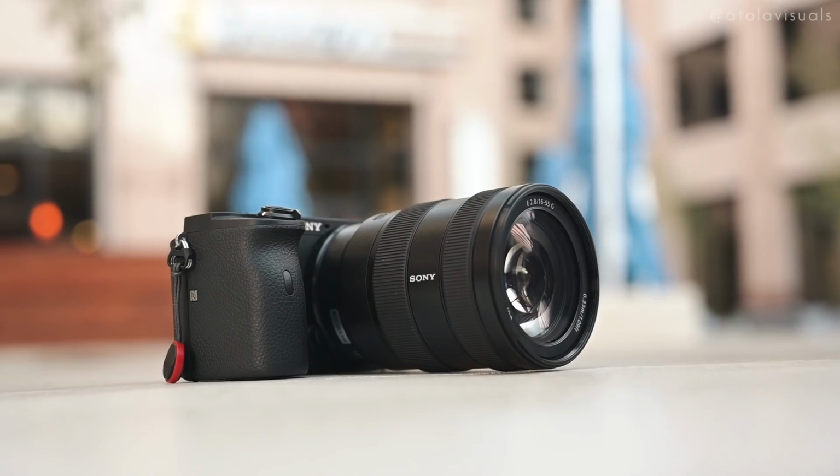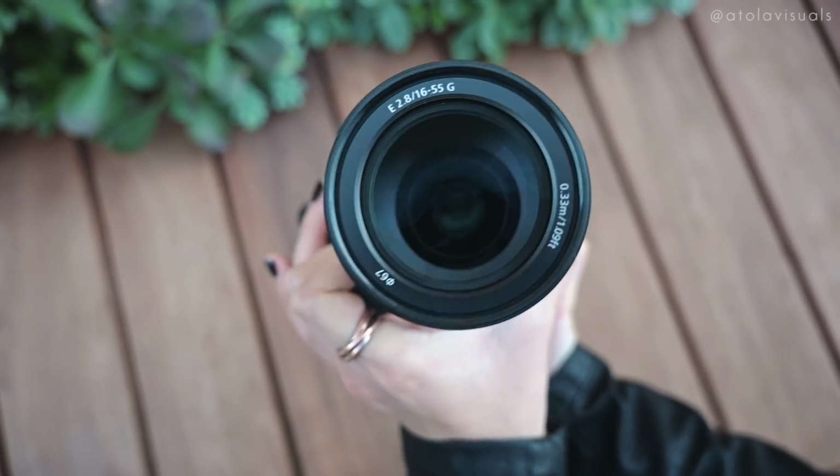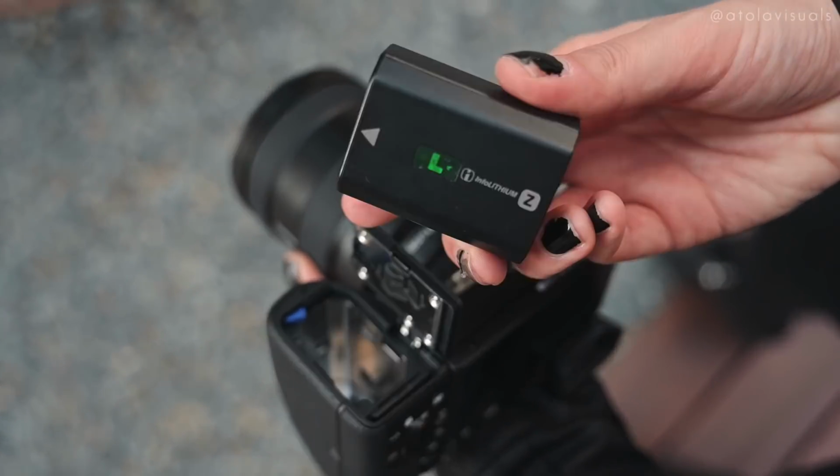What I like about this camera is because it's an APS-C camera, it is very small and compact. The lenses are small and affordable, and now this camera uses the Z batteries, which we all know and love because it lasts all day. Maybe you might need two batteries, but one will get you through pretty far.